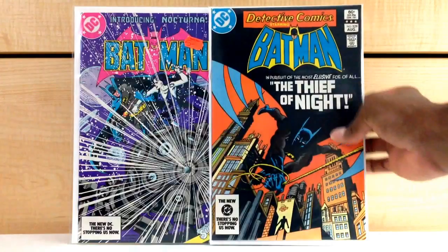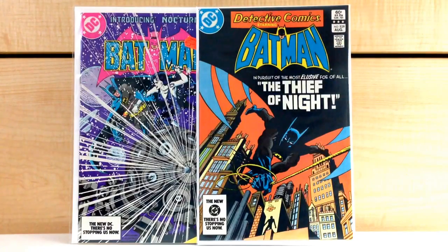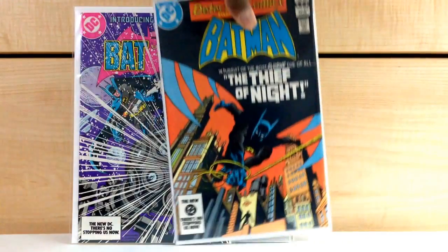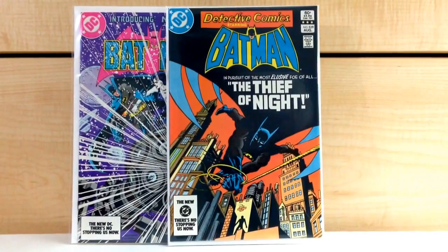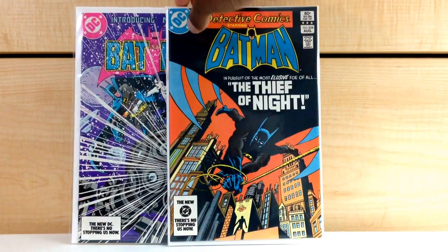And here's her other appearance. Batman 363 is her first full appearance, and Detective Comics number 529 is from August of 1983. This one is September 1983. This is her cameo appearance. You see the top of her head and her hand. So I guess it counts as a first appearance, and she's definitely referenced in the book. Her real name is something Knight. I forget her first name. Natalia Knight. So there you go.